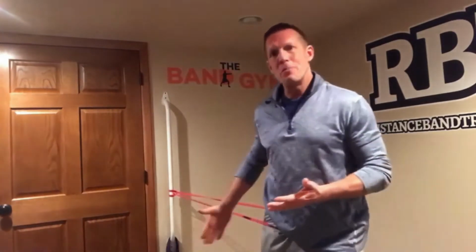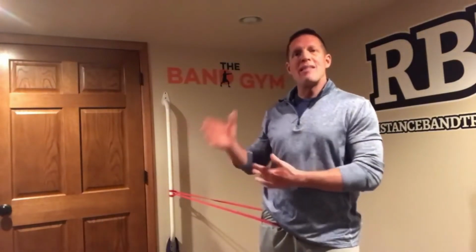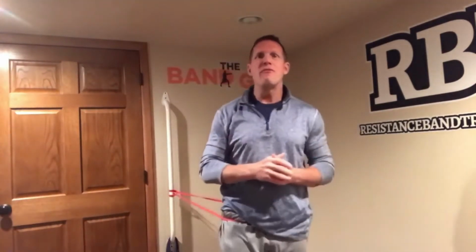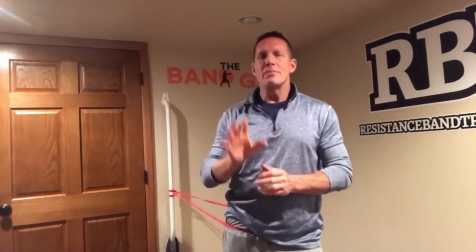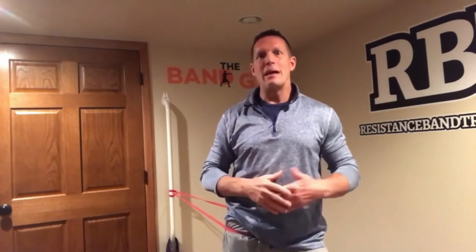We're also going to use the band to assist us further into ranges of motion that normally we couldn't do if we were just going ahead and doing body weight stretching. Again, I think you're going to feel this as you go through it. Watch the video and then slow it down a little bit and go through each movement gradually. And I think you're going to see how your body is able to lengthen.